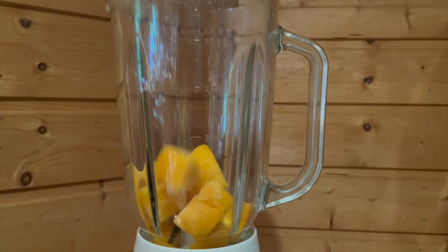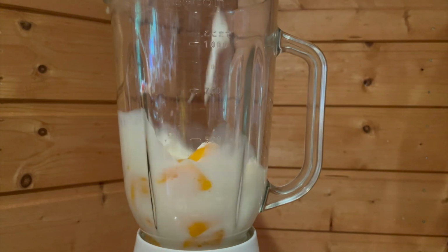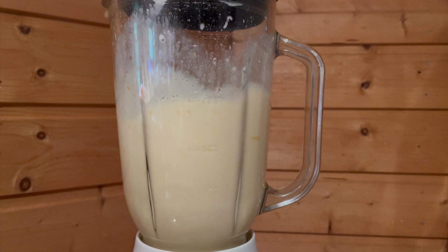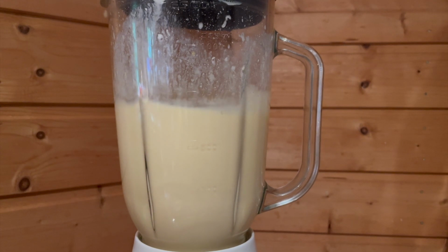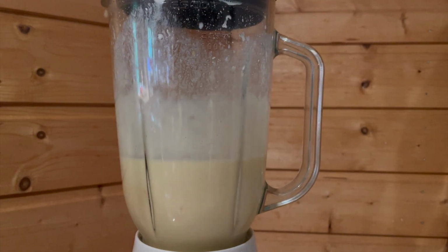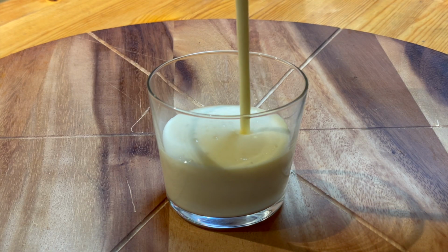Making this postbiotic mango lassi is so easy. You just need to blend everything together until smooth and creamy. This postbiotic mango lassi is not just a treat for your taste buds, but also a boost for your gut health. The combination of mango, yogurt, and Koso makes this lassi a perfect drink for any time of the day.